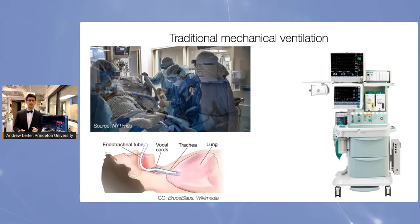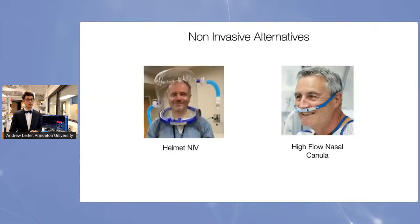While traditional mechanical ventilation saves lives for those who need it, other gentler methods are needed to support those patients who may not yet need a mechanical ventilator, but with early treatment may be able to avoid needing one later. So for a gentler approach, clinicians have turned to a number of alternatives. Two are the high-flow nasal cannula and the newer alternative called helmet NIV, for non-invasive ventilation. Both of these methods provide oxygen to the patient without anesthesia, intubation, or a ventilator machine.